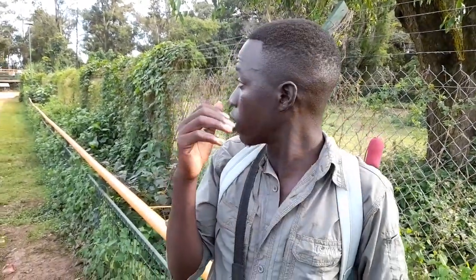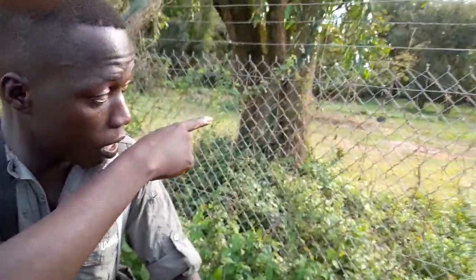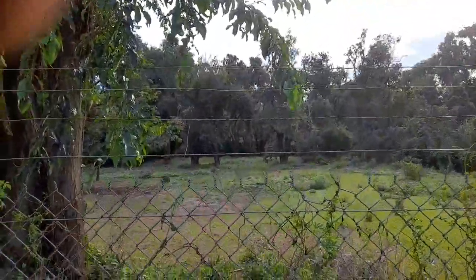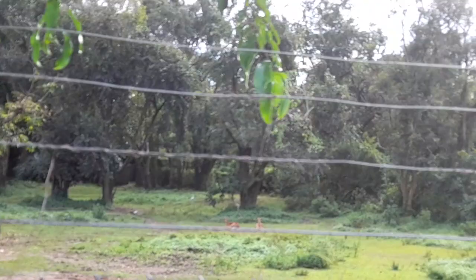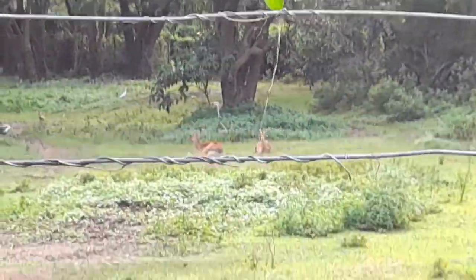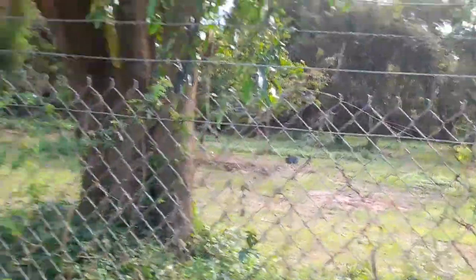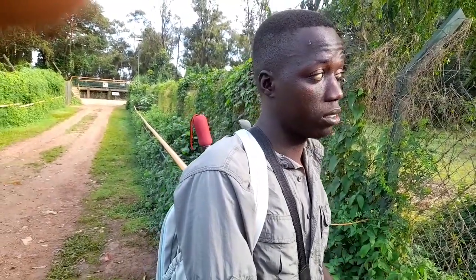One thing is how you can tell the difference between an impala and a cob. People confuse impalas and cobs. One of the differences is, when you look at the impala very well, behind it, it has a black mark running from the behind. That black mark is what differentiates it from the cob. The cob does not have that black mark. Even in terms of size, a cob has a very long horn, and the size is slightly bigger than the impalas. That's how you can tell the difference between a cob and an impala.